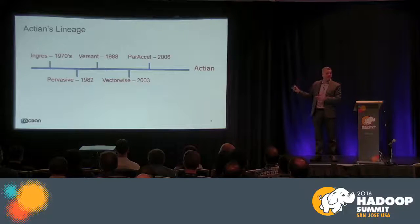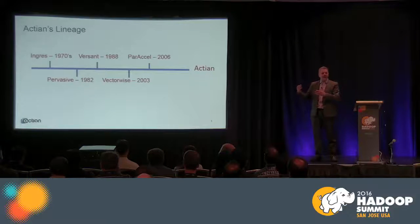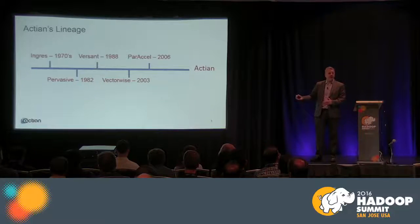I put them specifically on there with those dates to show you that our lineage is in database, analytics, even transactional databases, embedded databases, data integration, and now in the big data space, analytics in a clustered Hadoop environment. But we also have experience in non-Hadoop clustered environments with the ParAccel database engine.